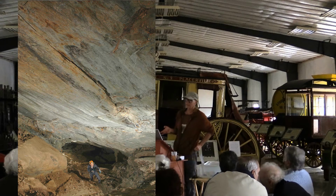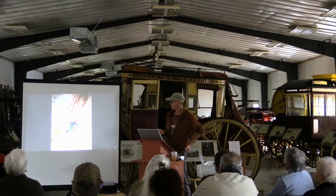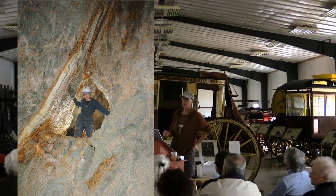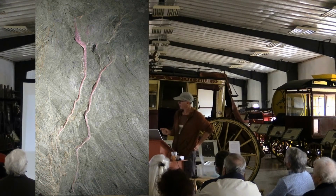But just, unlike a lot of mines, this one is incredibly stable because it's in granite, so it's a much harder rock. What were they mining there, Dave? Gold.